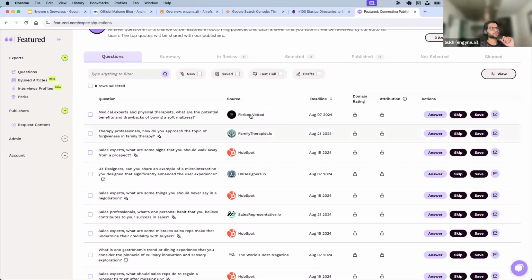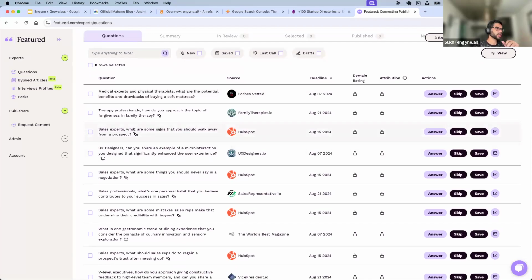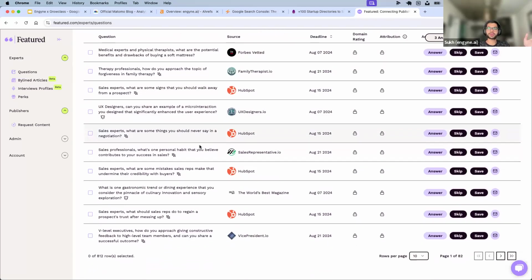So feature.com actually has a list of writers and the content that they're writing. So a writer from Forbes is writing about medical experts, or HubSpot is writing about sales experts, and so on and so forth. So basically, they're looking for opinions or insights from other people. Well, you can be that expert that comes in and answers their questions. And if you do so and you get picked, then they include your answer plus a backlink to your website. Fantastic way to build backlinks.